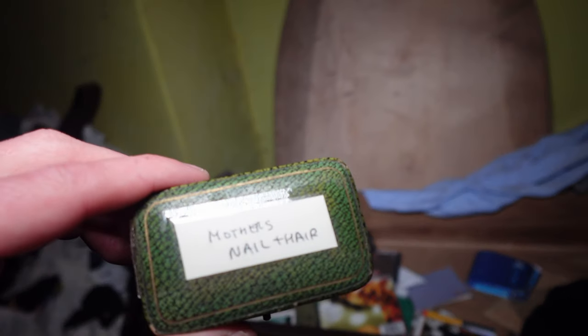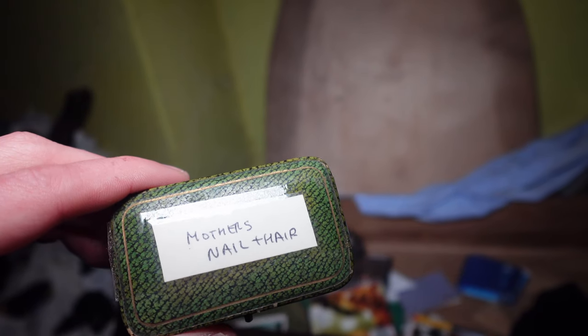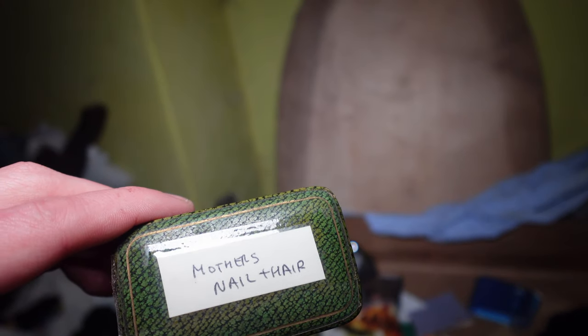So I'm just stepping on things. You just don't know what you're actually stepping on. That's the problem. What is that? Don't know if you can read this, guys, but this says, if it's going to focus, mother's nail and hair. Okay, this place just gets weirder and weirder.